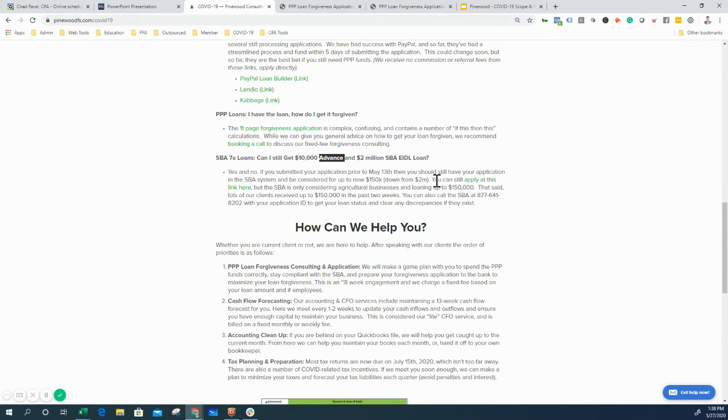So if you're a sole proprietor, you'll get $1,000. If you have a few employees, you'll get $1,000 plus your employees, and you'll get up to $10,000 if you've already applied. Next, they're apparently only considering agricultural businesses at this point instead of any and all businesses. You can still apply.